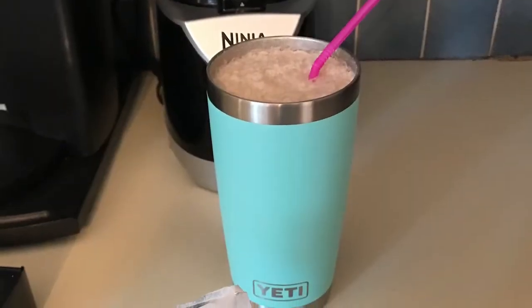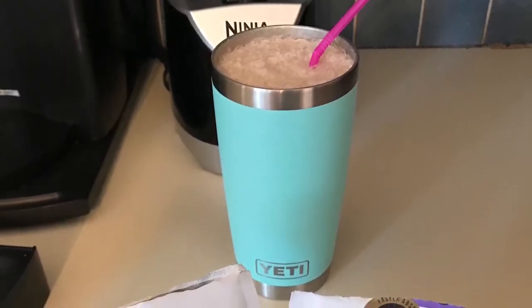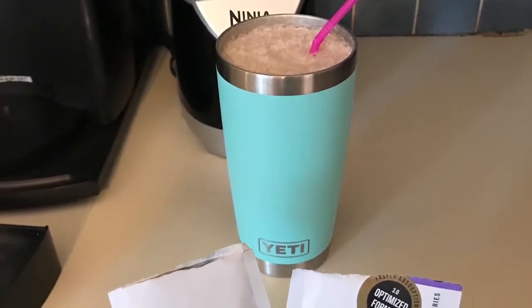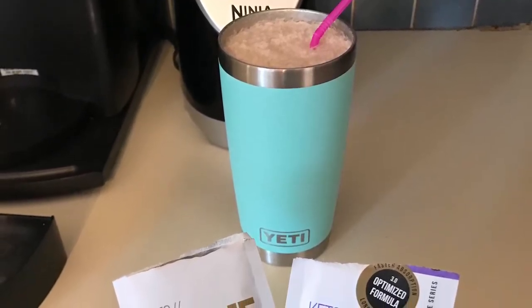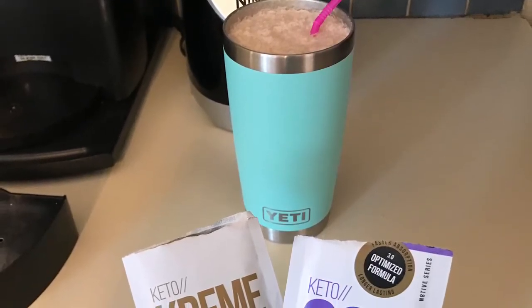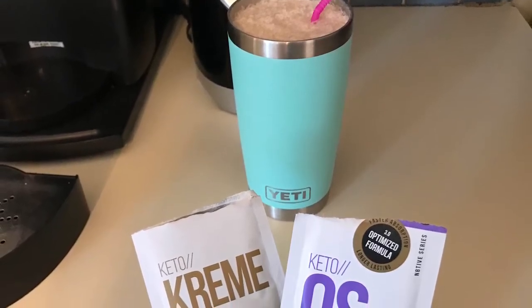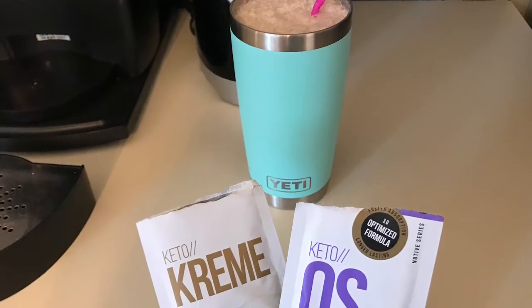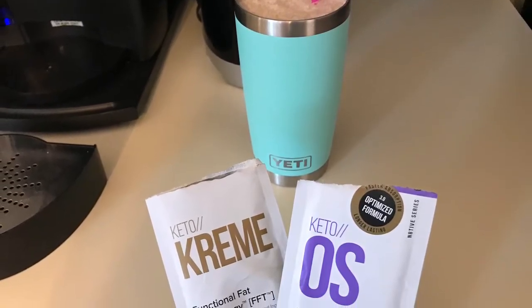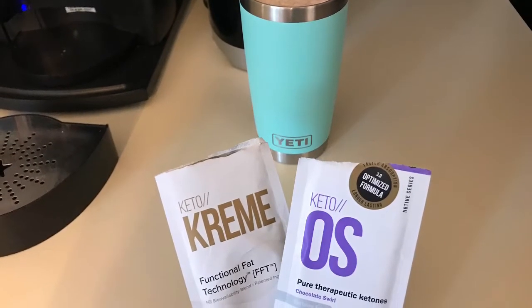Okay, so this is a drink that we made up. It is called Mermaid Tears, and it is better than any Starbucks Frappuccino, and it's also way, way better for you. It's 8 ounces of cold brew coffee. You take 8 ounces of unsweetened vanilla almond milk, a couple cubes of ice, and then you blend it with Keto OS, exogenous ketones chocolate swirl, and 1 packet of keto cream. It is delicious, and it has collagen, fat, ketones, everything you need to get started. Get your day off to a great start.